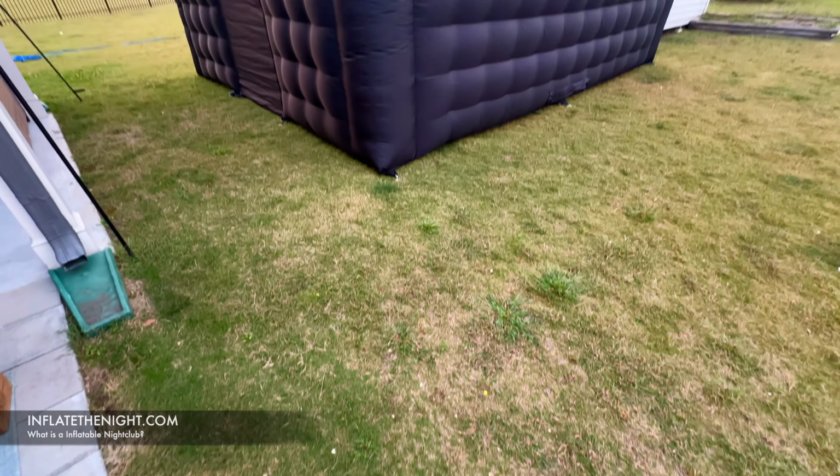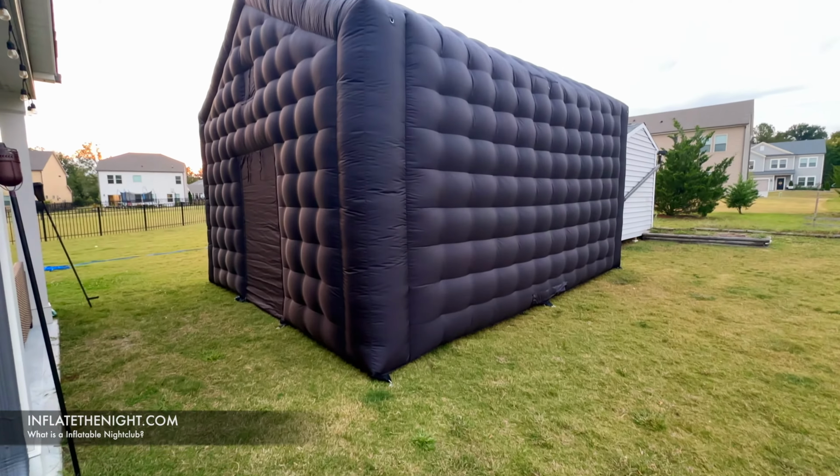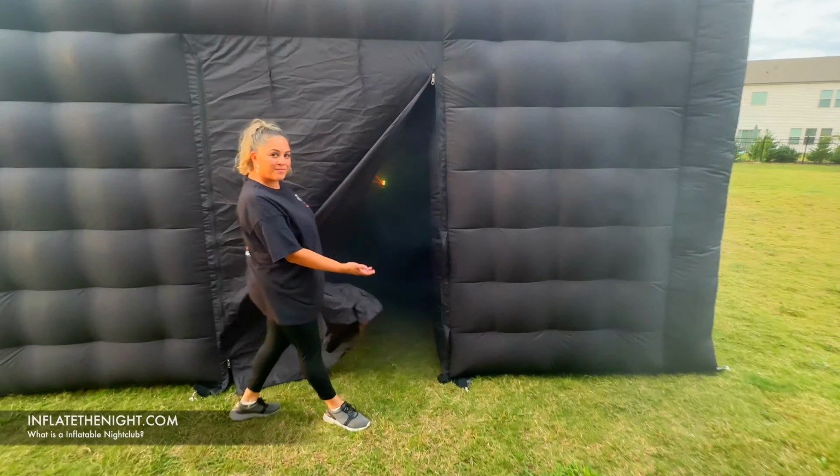Inflatable clubs let you bring an authentic nightclub experience directly to your backyard. It's a large, portable structure that can be used as a nightclub or party venue, and it's similar to a bounce house but without the air-filled floor. It can accommodate up to 40 guests and features Bluetooth speakers, laser lights, and a fog machine for a truly immersive atmosphere.